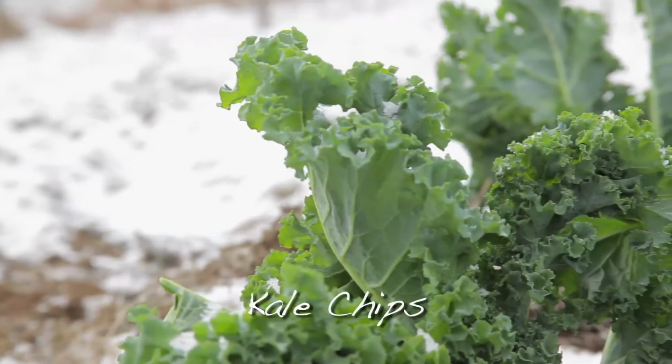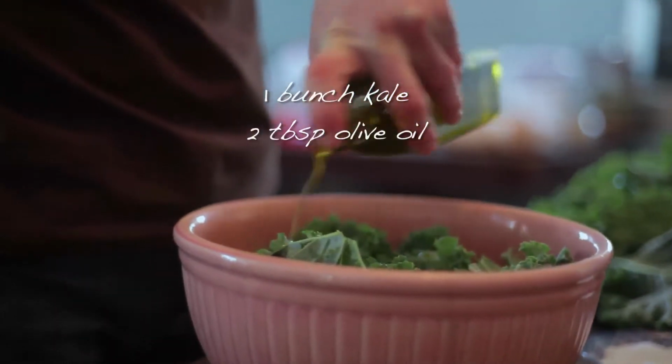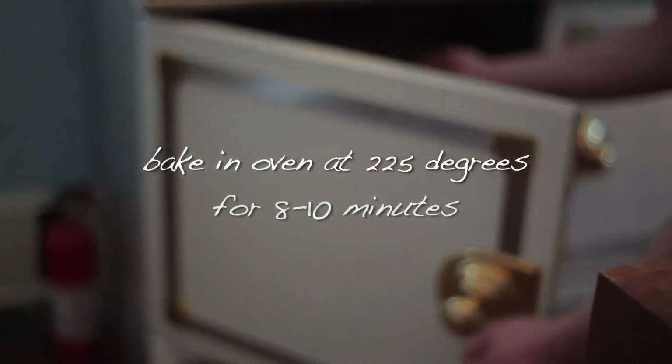We did a lot of cooking today. Let's go over a few of the recipes. First, we made some kale chips. I used 1 bunch of curly kale, about 2 tablespoons of extra virgin olive oil, and a big pinch of salt. That got baked in the oven in a single layer at 225 degrees for 8 to 10 minutes, just until it's crispy.